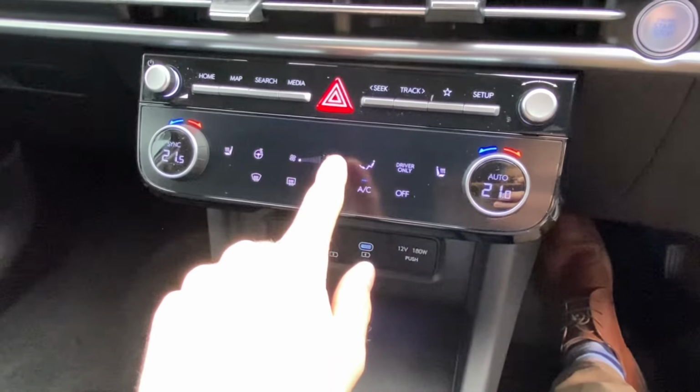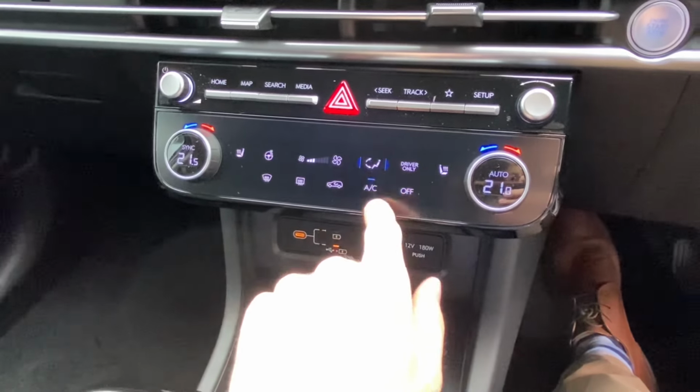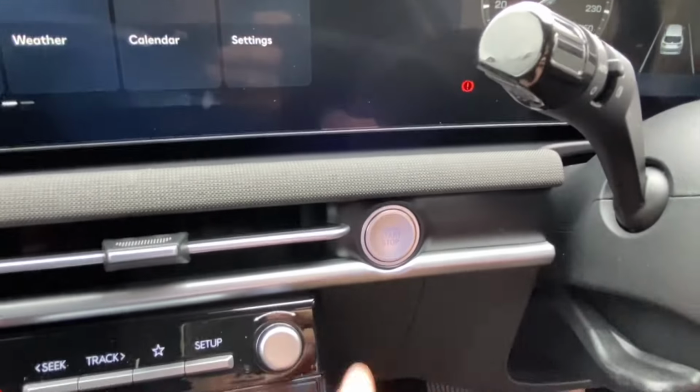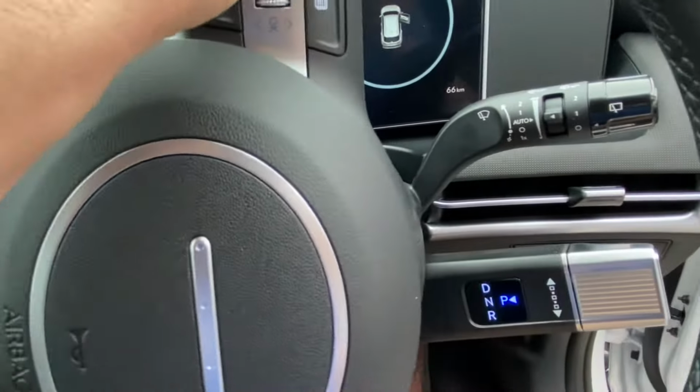So I just find that quite user friendly. Speed up or slow down, where you want the air to blow, air conditioning on or off, front and rear demisters, all that kind of stuff. Just while I'm there, start stop buttons in through here. There's a nice finish on this actually. It's something I wouldn't have copped on.